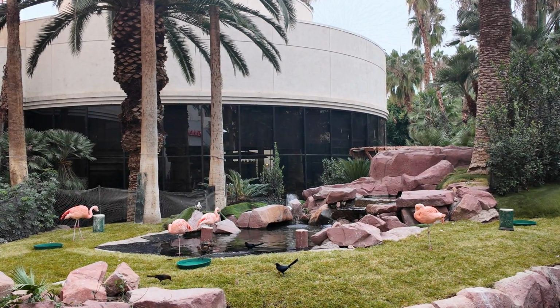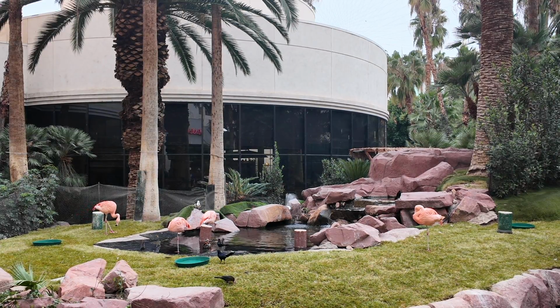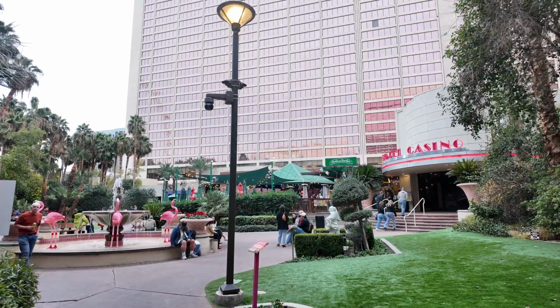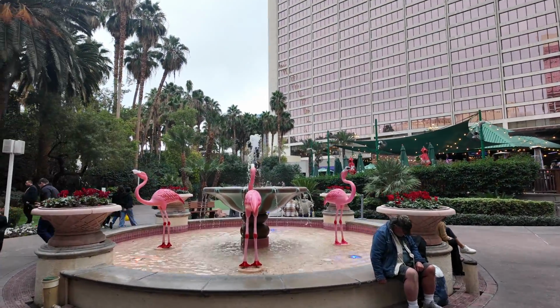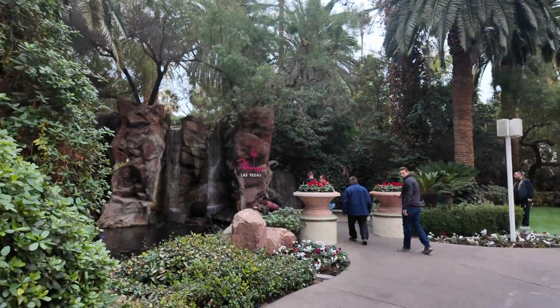The Flamingo still has a free activity on the strip, believe it or not, and it's all these fun flamingos and different animals in their habitat area. So definitely worth checking out there. Nearby those flamingos is this big courtyard, and that leads into the casino, as well as Carlos and Charlie's, which is a fun party bar. And then this is also where the pool is, which is currently under construction when I shot this video.